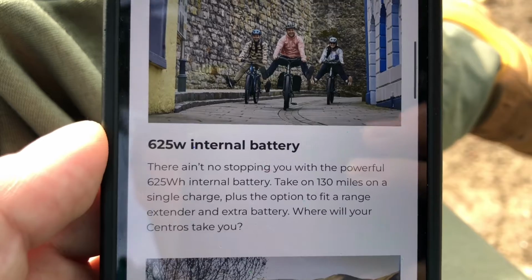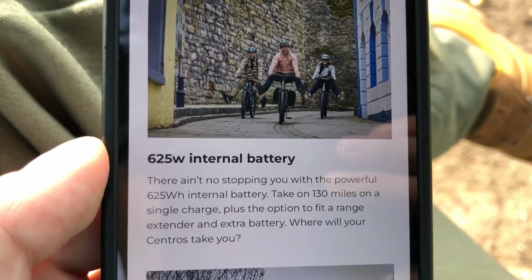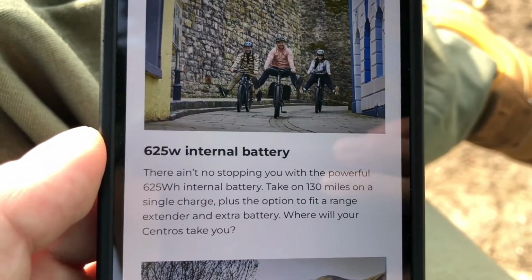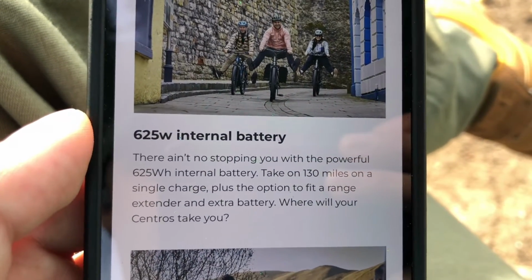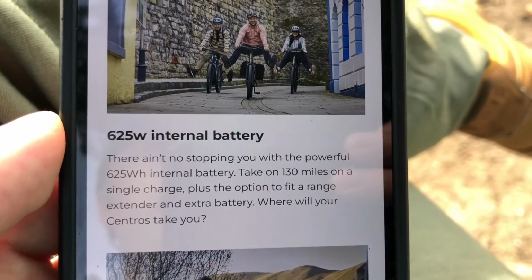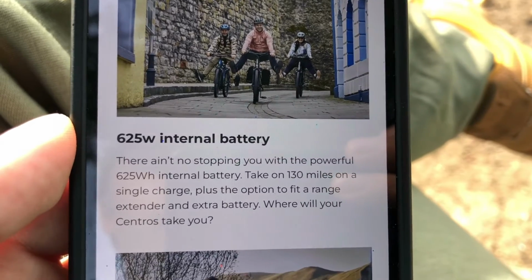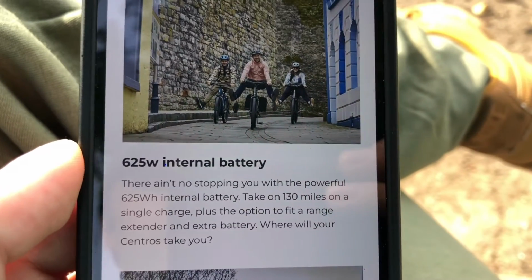So it's got the 625 watt Bosch battery, or the power tube they call it. It says there 130 miles on a single charge. Well, that basically means, I think, if you're riding it in eco mode, in perfect conditions, on the flat, with the wind behind you, you might get that out of it. But like I say, the range is incredibly good.